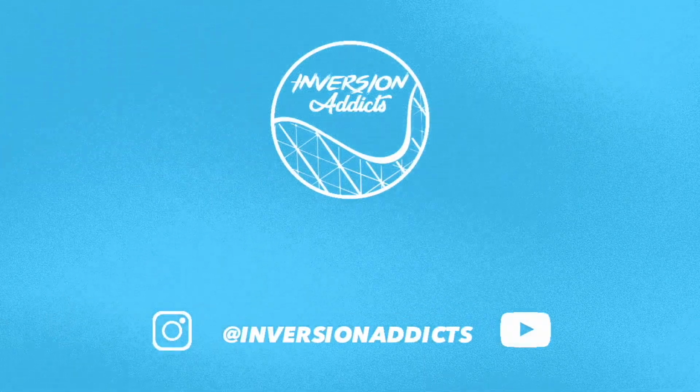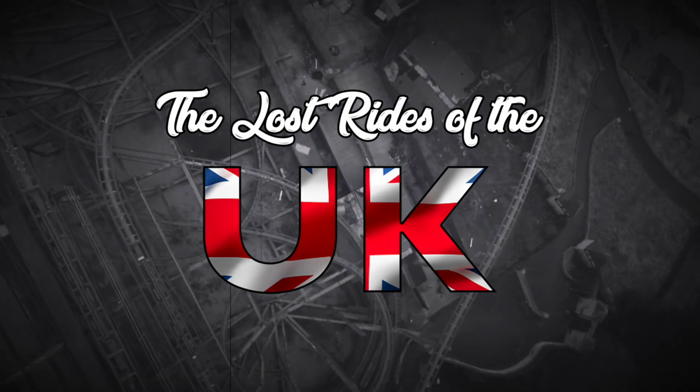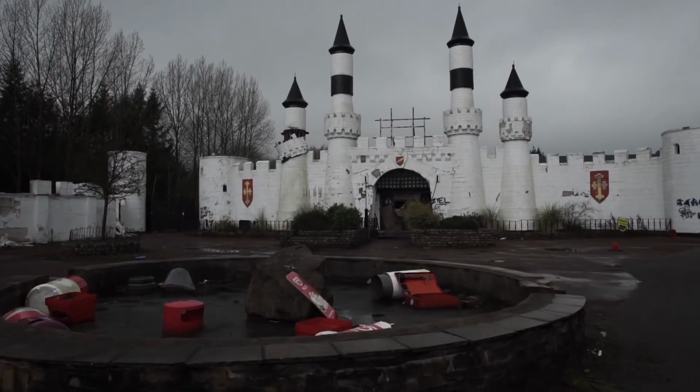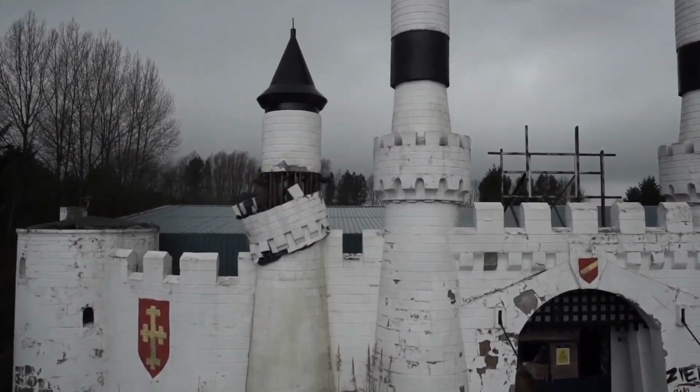Today we're going to be continuing our Lost Rides of the UK series, which can include an attraction or roller coaster that no longer operates in this wonderful country of ours. So let's get into it. So in true Lost Rides fashion, let's kick things off by looking at my hometown theme park, Camelot.